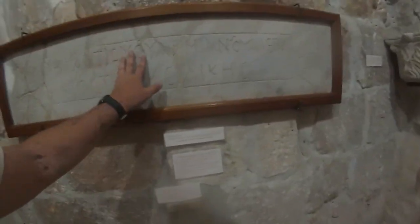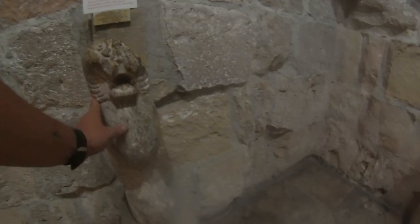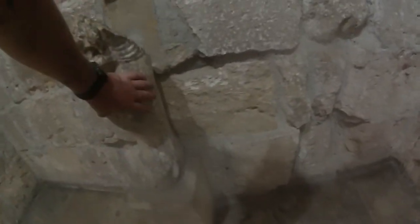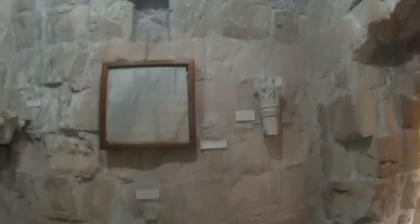Stone Corinthian capital from 5th century AD. Some Greek inscriptions on a nice piece of marble. Not sure what that's meant to be. It kind of looks like a lion's head with a pregnant belly and stood up on its hind legs rather correctly. The table bearer. Does that hold the table up? Who knows?